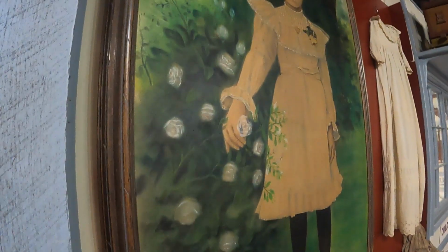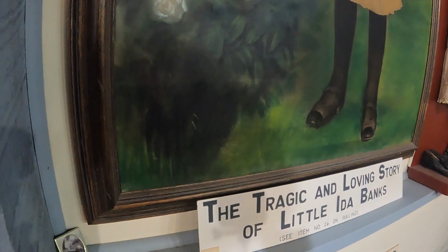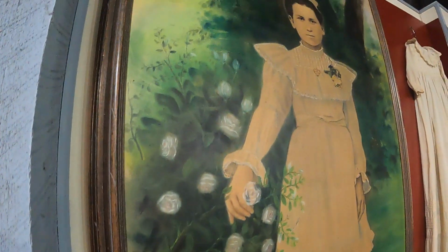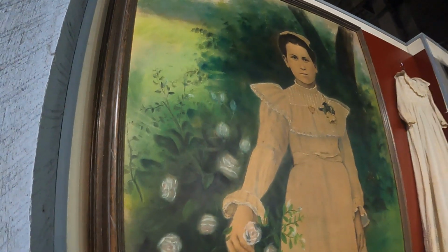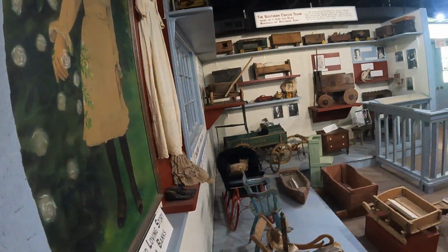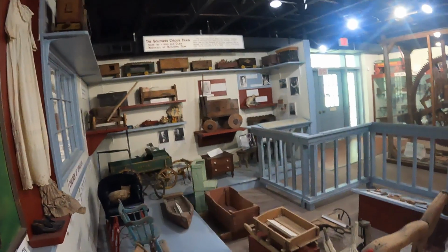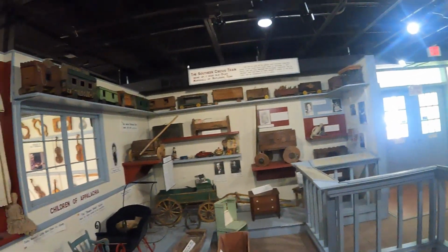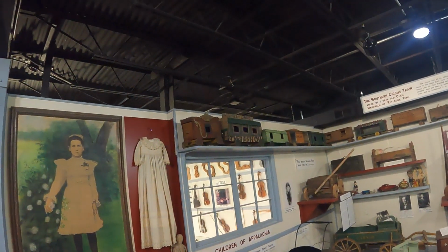And that's like this painting here. There's a tragic story, well, tragic and loving story of little Ida Banks, which, if you want the whole story, you're just going to have to come visit. Yep. Read it for yourself. I can't do all the work for you. But that train is pretty cool, isn't it?